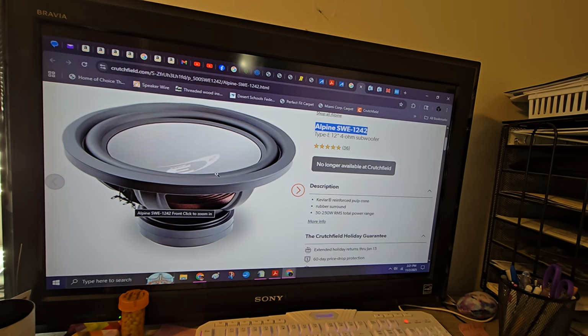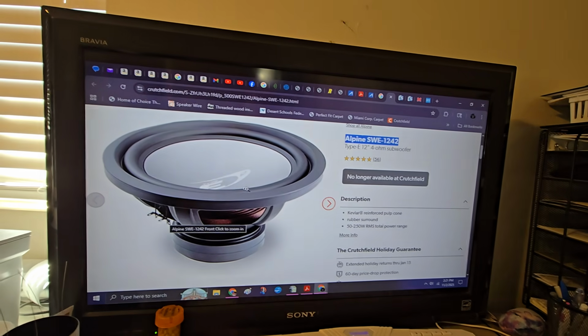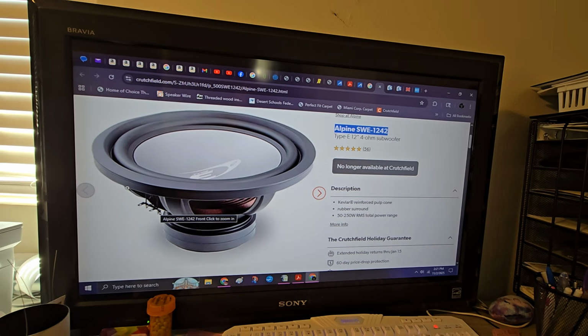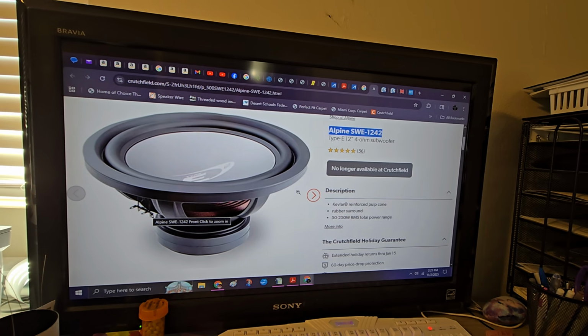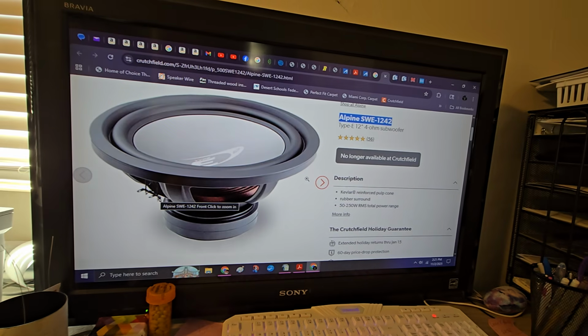So one of the things that I discovered on here is that Alpine used to, whenever they made this one, because there was the Type S, which I think was below the Type E, and then so it was Type S, Type E, and then Type R is what I remember. I don't know if my thoughts are crazy.